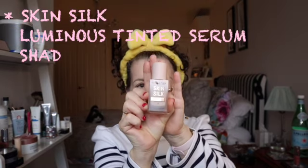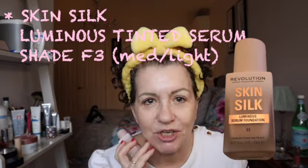The 3 products we're using are the brand new, very highly regarded serum, which is Skin Silk Luminous Serum Foundation. If you've watched my previous videos, you'll see that I've already featured the tinted serum, and I love them. My skin does not suit matte foundations at all, so we're going to use that.